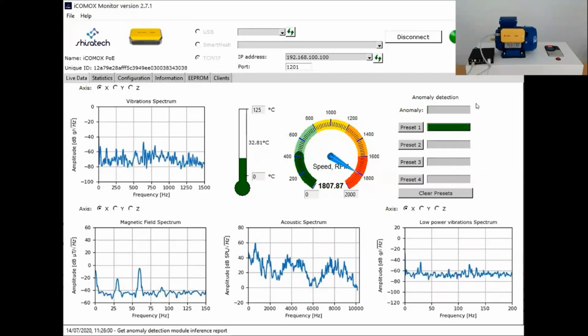Right now, preset number 1 is pre-trained for the current state of the motor, which is running at full speed. You can see that the anomaly level on the top bar is 0 or none, and the match level for preset number 1 is maximum, and the bar is colored green.